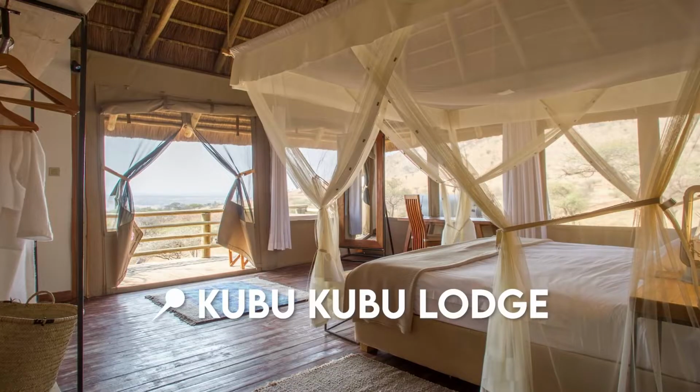If you're curious, we stayed at the Kubu Kubu Lodge. I will say this is probably the nicest safari lodge I've ever stayed in. I will admit we definitely splurged on this place. We wanted to splurge on our East Africa trip at least once, and we chose to do it here, and we are so glad we did.